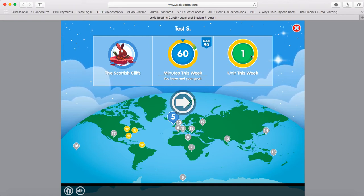And then over here, this tells you how many units the student has completed in the week, and I will talk a little bit more about units when we get into the program. So the first thing your student will do after you take a look at all that information is click on the big arrow in the middle of the screen.